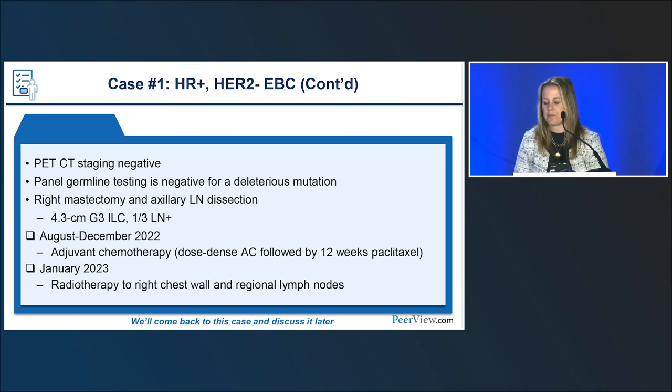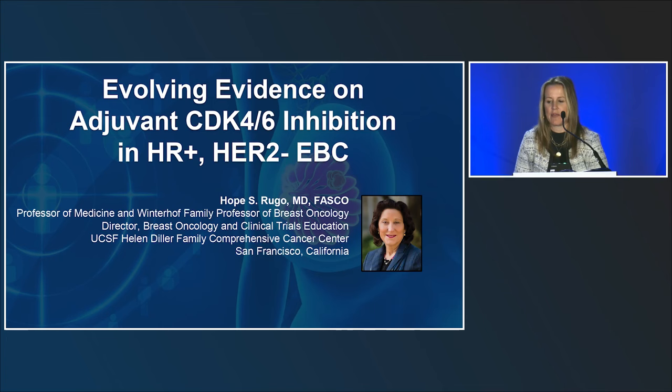She ends up having staging scans that are negative. She also has panel testing that's negative for BRCA alterations. She undergoes surgery and ends up with 4.3 centimeters of grade 3 invasive lobular carcinoma with 1 out of 3 positive lymph nodes. She receives adjuvant dose-dense AC followed by 12 weeks of paclitaxel, has radiation to her chest wall and to the regional lymph nodes. Okay, so next up is Dr. Rugo. She's going to talk to us about adjuvant CDK4/6 inhibition.